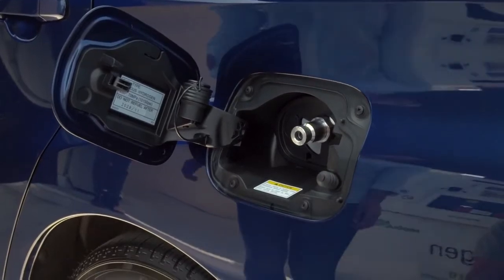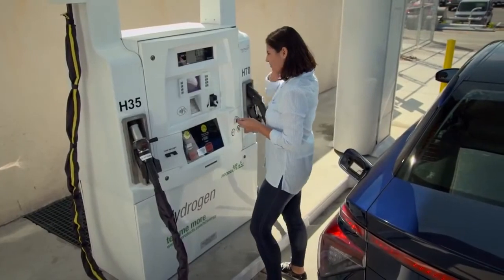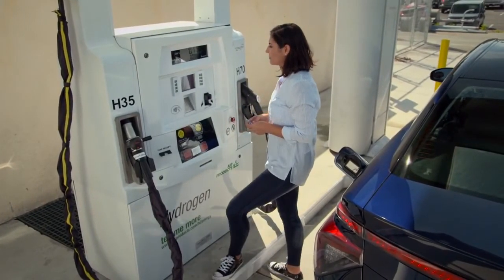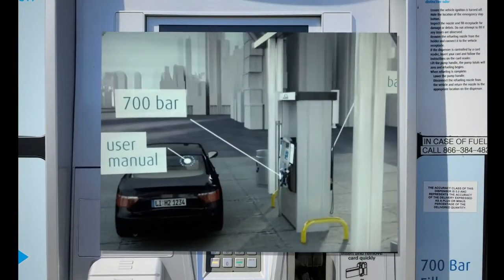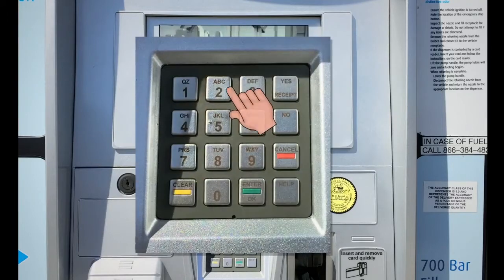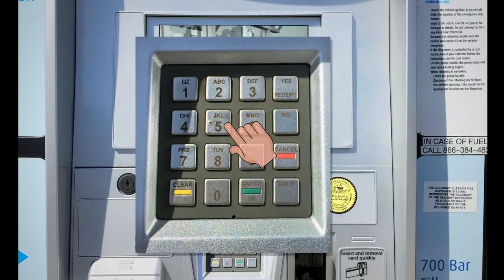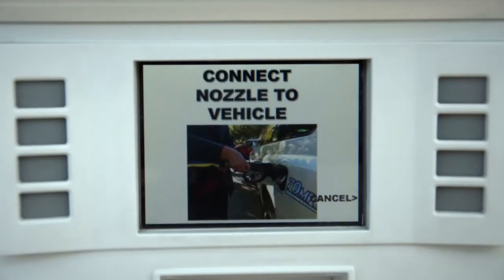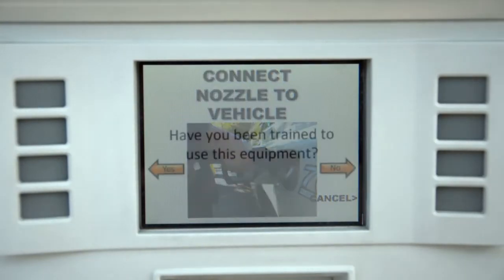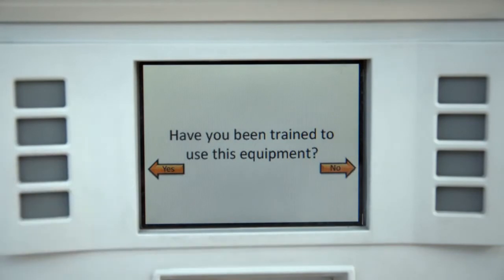Now you'll need to activate the dispenser. There are a couple of different types, but all have similar operations. Some stations will require you to watch a training video and obtain a code ID the first time at that station. Other stations will provide step-by-step instructions during the entire fueling process, regardless of how you answered the question, "Have you been trained to use this equipment?"